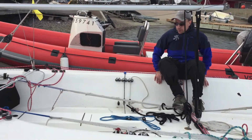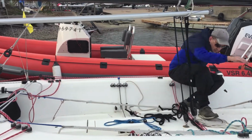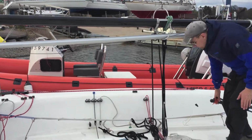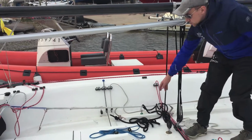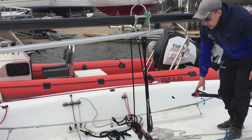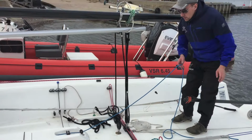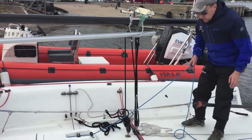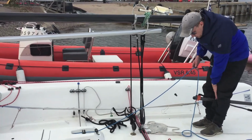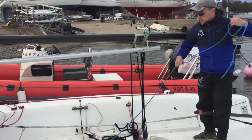When the spinnaker is being hoisted, it's very common that it's done by the helmsman, and then the main trimmer, for example, can throw the sheet back here. Then the helmsman can control the boat just by keeping the tiller between the knees and pulling the spinnaker up like that.